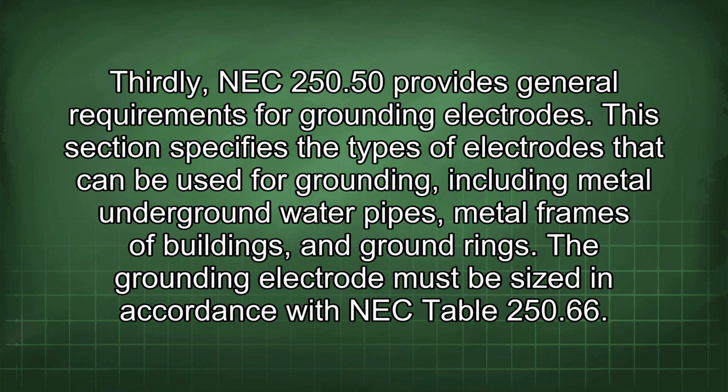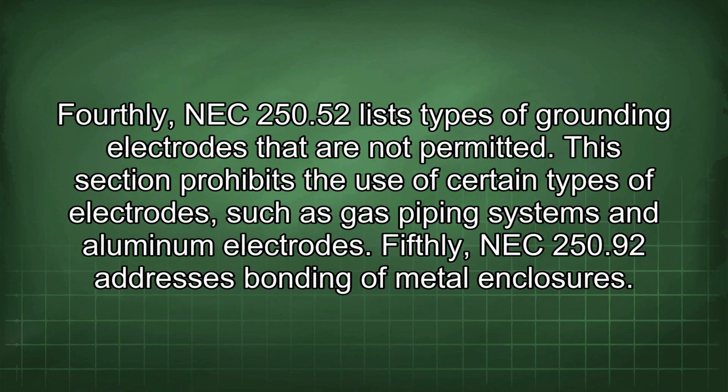Thirdly, NEC 250.50 provides general requirements for grounding electrodes. This section specifies the types of electrodes that can be used for grounding, including metal underground water pipes, metal frames of buildings, and ground rings. The grounding electrode must be sized in accordance with NEC Table 250.66. Fourthly, NEC 250.52 lists types of grounding electrodes that are not permitted.